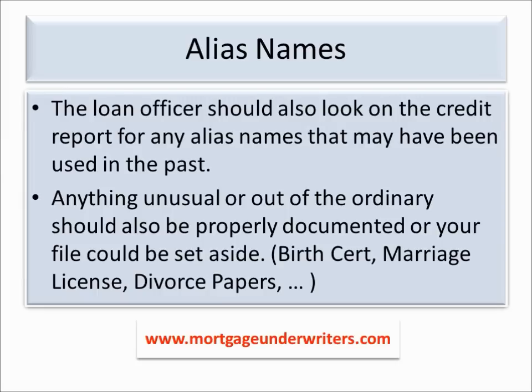Alias names. The loan officer should also look on the credit report for any aliases that may have been used in the past. Anything unusual or out of the ordinary should also be properly documented in your file, or your file could be set aside. Birth certificate, marriage license, divorce papers, these type of things. I will tell you up front though, if you have been using a name that you cannot document, you could have some real serious problems.